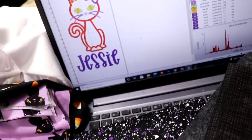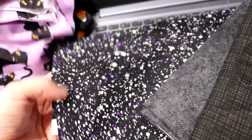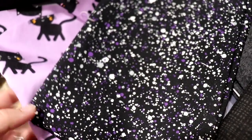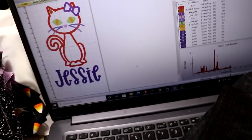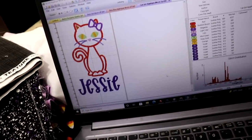I'm thinking I could do two. I'm really tempted to do this one. I think I'm gonna do this one. Even though the purples don't 100% match, I still think it'll look cute together. I'm gonna go ahead and get this one onto the machine. I already have the hoop all loaded up. I just need to upload the design and switch out a few thread colors.